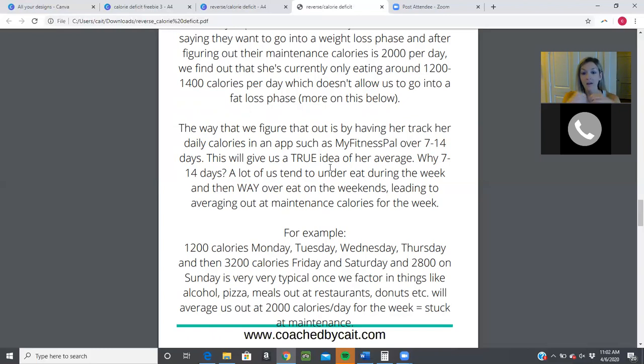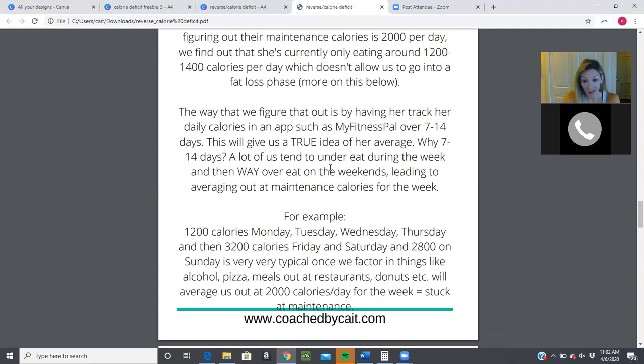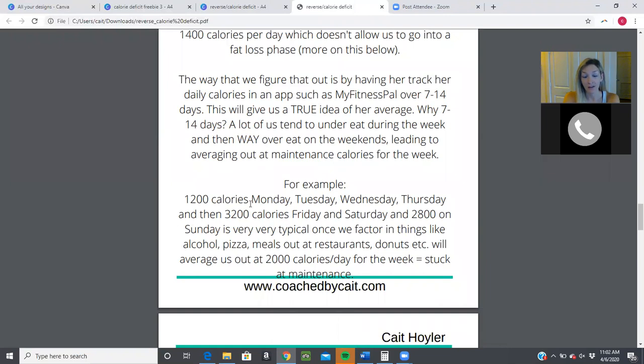And that will give us a true idea of how many calories that person is averaging, because we can easily say, oh, I'm only taking in 1,200 calories, but maybe that's just during the week, and then on the weekends, we're blowing it out of the water, which I've seen a lot. So for example, 1,200 calories Monday, Tuesday, Wednesday, Thursday, and then 3,200 calories Friday and Saturday, and about 2,800 on Sunday. That brings us back to an average of 2,000 calories per day, which is maintenance. So it seems like you'd be in a deficit throughout the week, and then we way overdo it on the weekends, and that brings us back to being in maintenance.